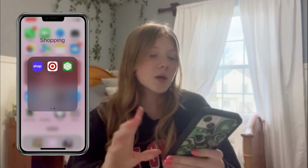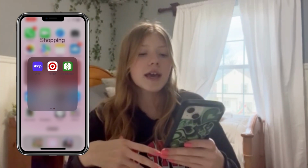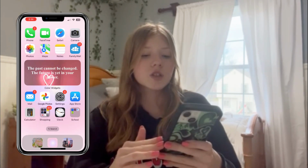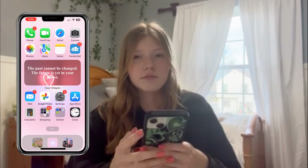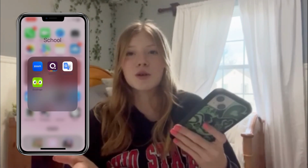Then we have Target, and then we have Huntington, which is my bank app to keep track of how much I have on my card and how much I've spent for my month, like a daily allowance pretty much. It has my savings account. And then I have clock and school. I don't know why these folders aren't together. I'm going to put them together because that actually really bugs me. Okay, that's better. And then we have the school app, which has like the most boring apps on my phone.